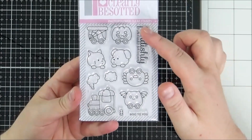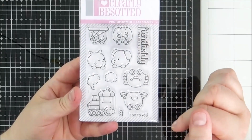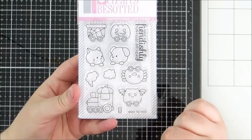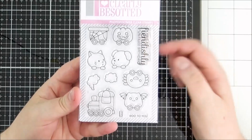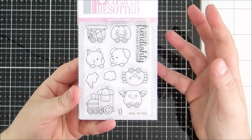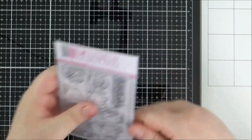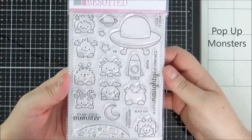You've got the kind of Halloween themed carriages as well, with the back there, the spider and the pumpkin. Like I said, you can have the dog and the cat inside the carriages, which is cute. You've got the smoke there from the train as well. And the sentiment here is have a fiendishly fun-filled birthday. So I think this would be really good for kids that happen to have their birthday around Halloween time, which would be quite fun. But like I said, I think you could probably use this in a few different ways as well.